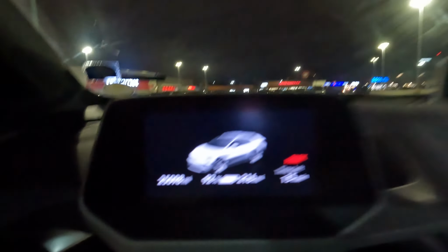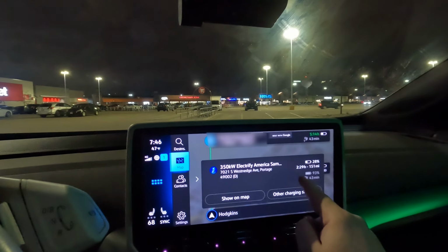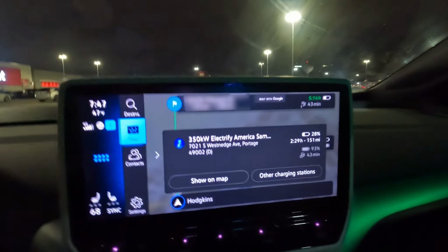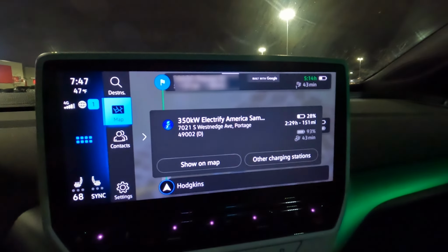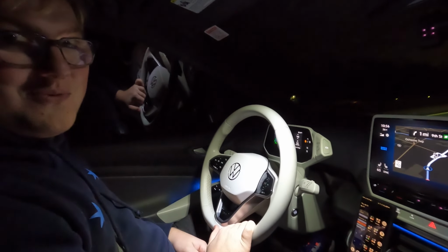So we're going to unplug. We have 216 miles. We should get to Portage absolutely no problem, since according to the car, that's at the Sam's Club in Portage. We should get there with 28% according to the car. I do like that they added these features. So we will go from there. We didn't anticipate the wind.